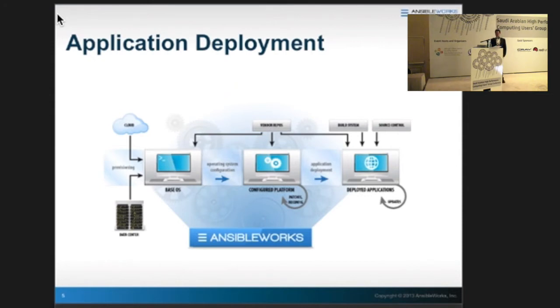And application deployment can often be just more of a series of tasks that run in sequence. And in Ansible, you can model either the declared state or just a sequence of steps pretty easily. I'll show you some of that.